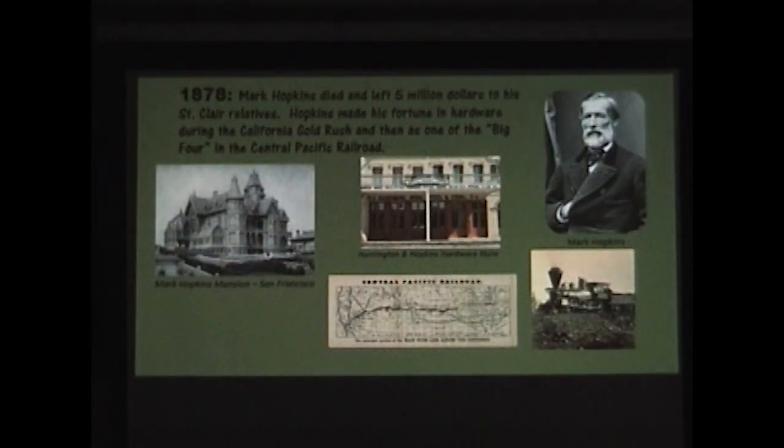Now, 1878, Mark Hopkins died in San Francisco, which seems pretty remote from St. Clair, but this was an event that did have a big impact on the city of St. Clair. Mark Hopkins had lived here as a boy. His family moved here in the 1820s, and his father, who also was named Mark, was our first postmaster.